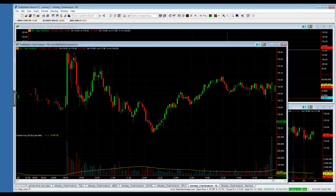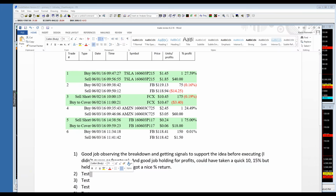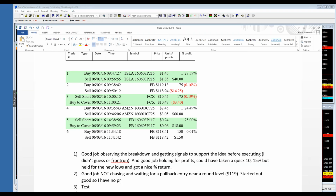So I like the trade. What I like most is, good job not chasing and waiting for a pullback entry near a round level, which was 119. That's something you guys always hear me talk about, trying to get in at or near round levels. And it just didn't work. It started out good. So I have no problems with the fact that I did not take the small profits that were available, because I was trying to hold for a target that I felt was realistic.